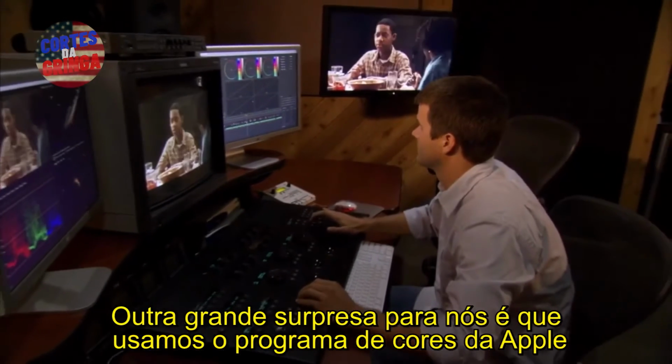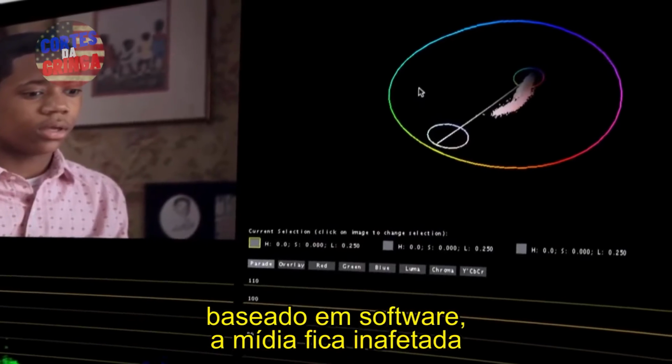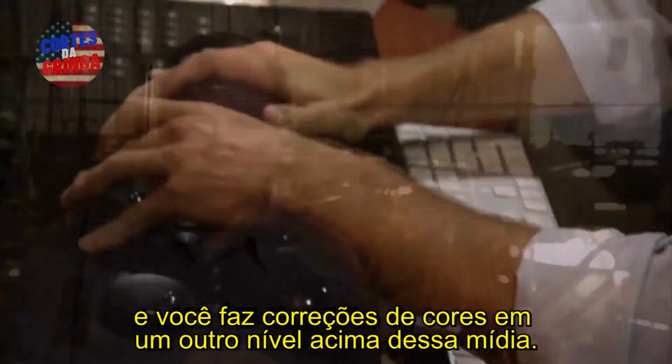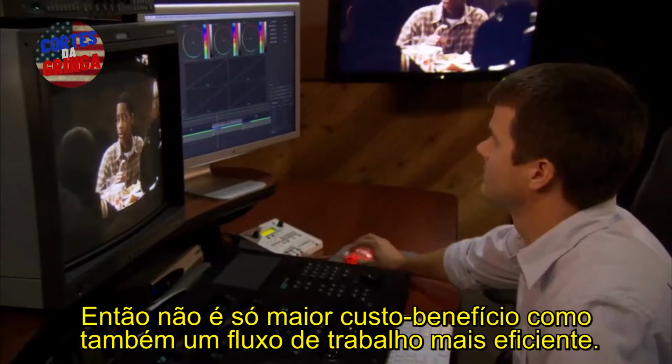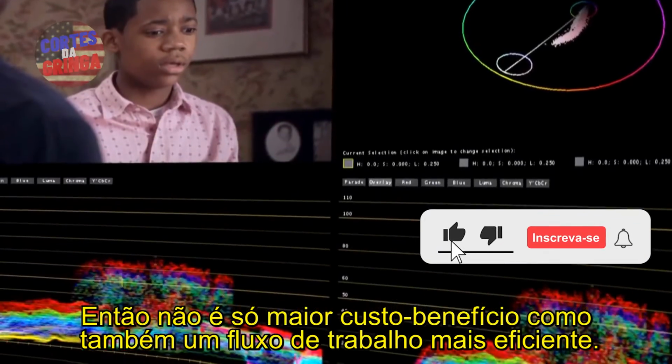Also, what's been a great surprise for us is using Apple's Color program. It's software-based. The media remains unaffected, and you're making color correction on another level above that media. So not only is it more cost-effective, it's a more efficient workflow.